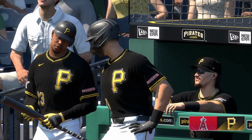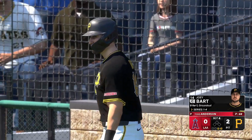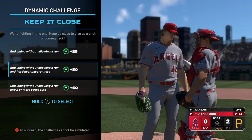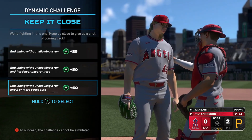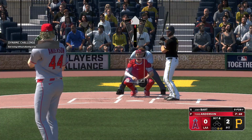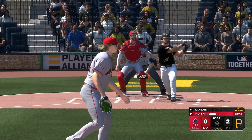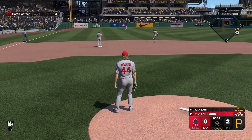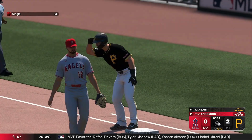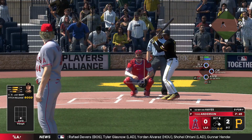Bottom 4, here's the catcher, Joey Bart. Bart, 29 years old, a former first-round pick back in 2018. And that's a base hit. And a good start to the inning. Here's the third baseman, Ke'Bryan Hayes. He's 0 for 1.